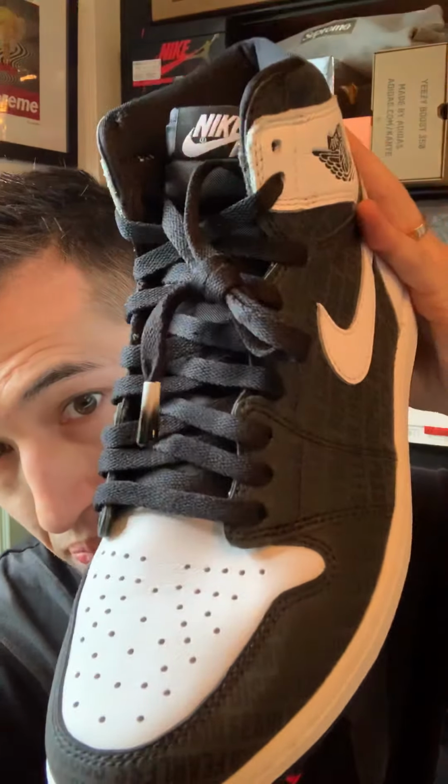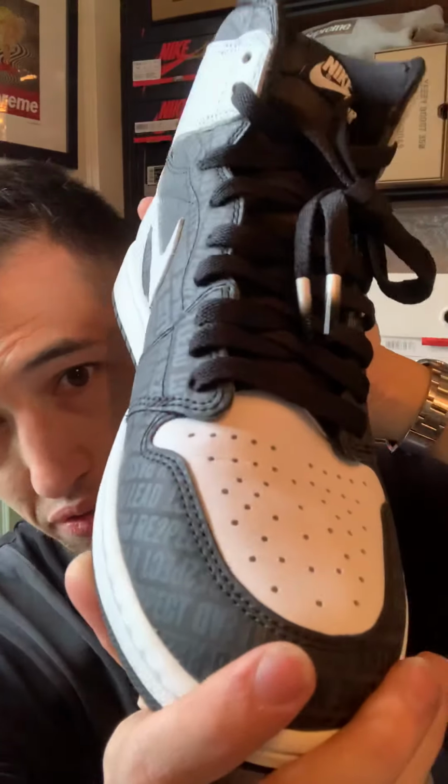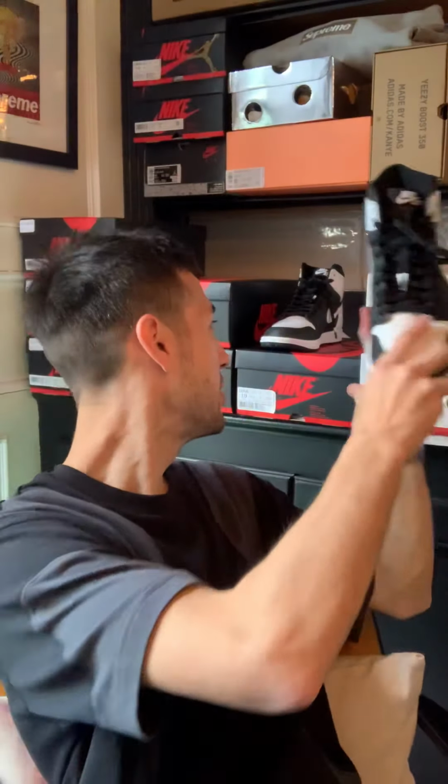By the way, this is a cool pair that I picked up. This is all reflective. You can kind of see it, but it's all reflective. If you take a picture with a flash or pull out a flash, you could see the reflection. And there's a bunch of words on it. Respect, passion, lead, focus. It's pretty good. This is a nice shoe. And again, this was near deadstock. You could see there is a little bit of creasing. You probably can't even see it in the video. There's a tiny bit of creasing here.